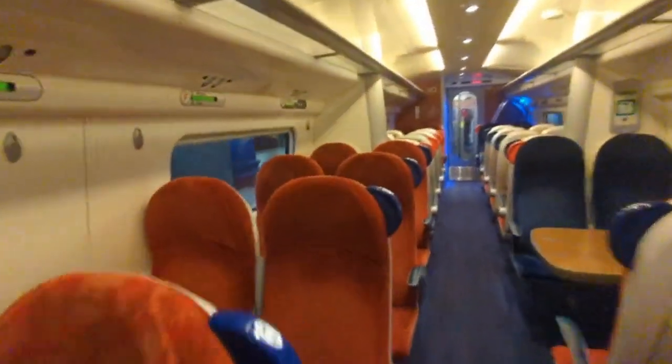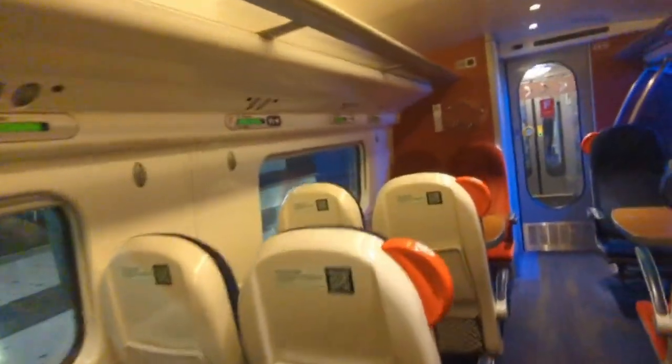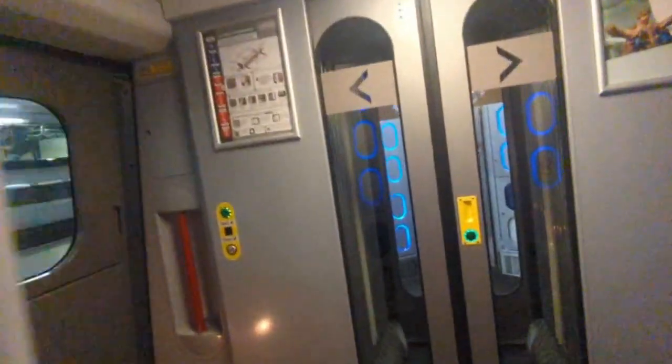I do love the mix of red and blue. Good thing they're currently being refurbished. I mean, to be fair though, the seats on the non-refurbished sets are more comfortable than on the refurbished, especially in first class.